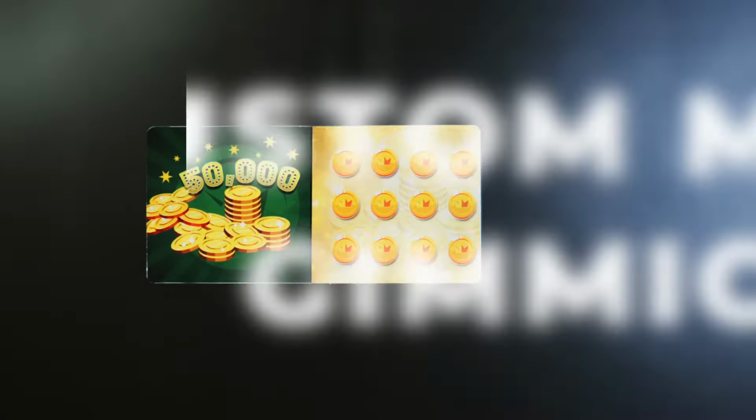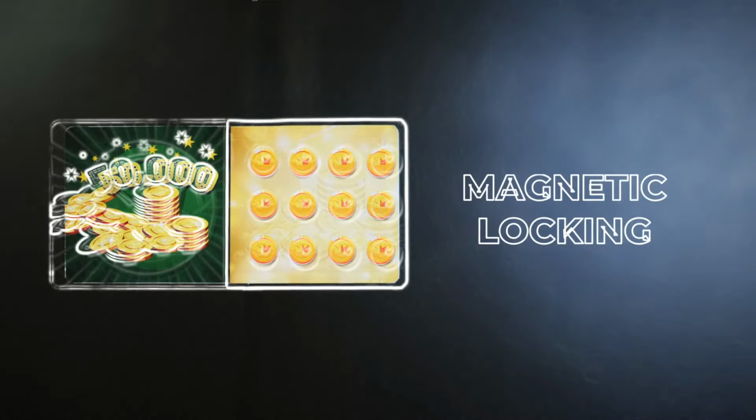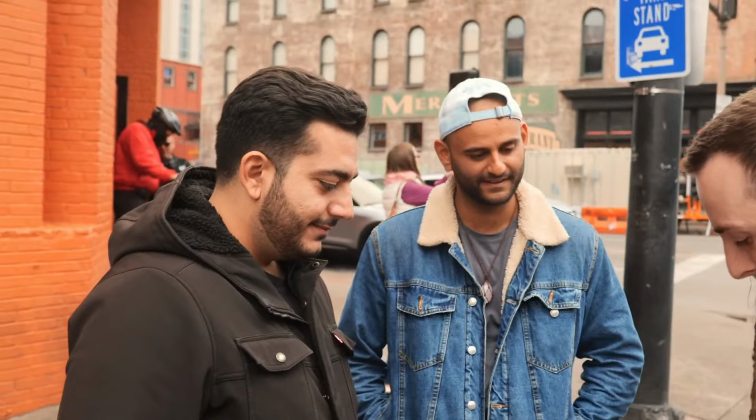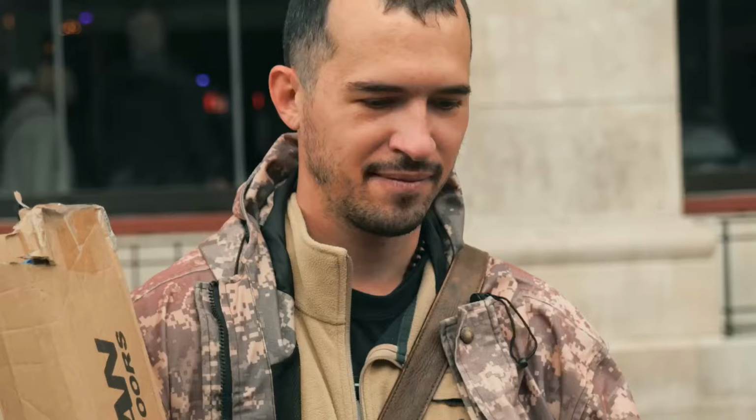You get a custom-made gimmick that's magnetic locking, and you can even toss it into the air. This, and I can actually change it into the King of Clubs. What in the world? It'll almost look kind of like the King of Clubs. It's a real-life visual effect.